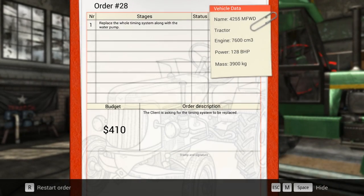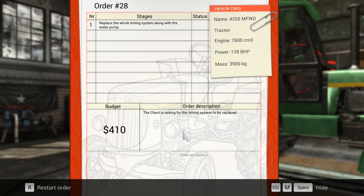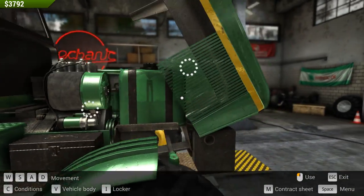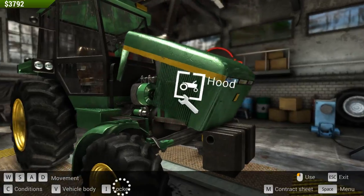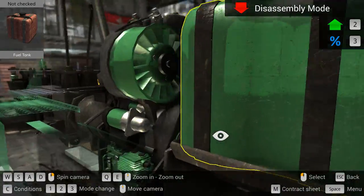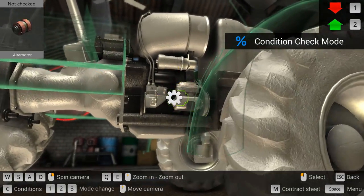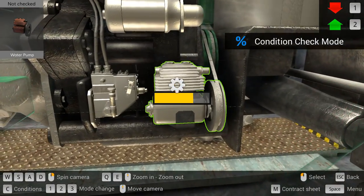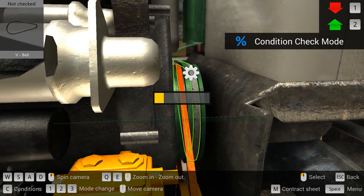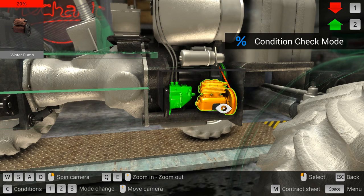Oh, Johnny's in the shop. Cladding's asked for the timing system to be replaced. Oh, interesting. Replace the whole system along with the water pump. Ooh. Okay. It should be on this side. No, the other side. Oh, man. I cannot get used to that. No, it was on the right side. So, let's do some condition checking here. Belt's no good. What about this belt? That one's fine. This isn't timing, but we'll just check them over here. Okay.